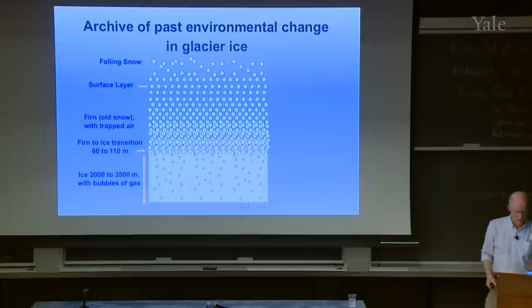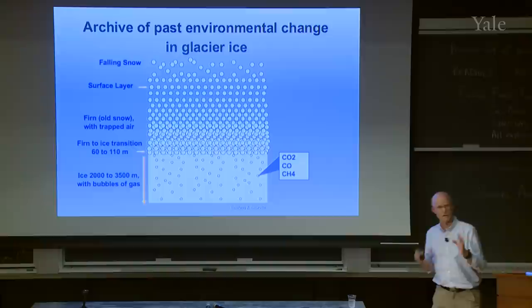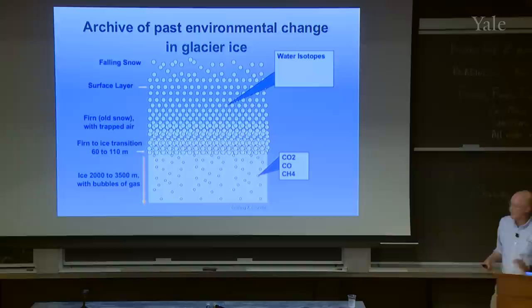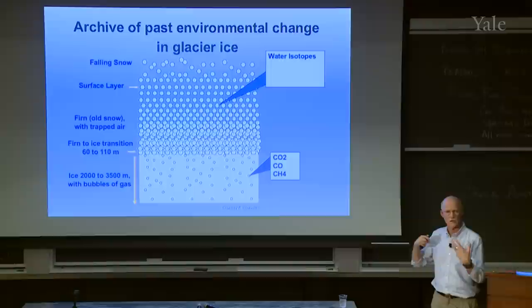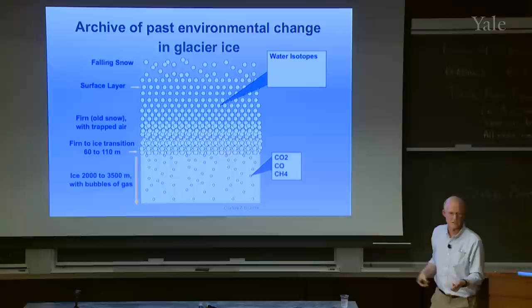And these are the seminal records that you hear about in climate change science: carbon dioxide, carbon monoxide, and methane. Really fundamental cornerstones of climate change science. Well, different from that is what's in the precipitation itself. That's the water isotopes, and we use water isotopes as a proxy of site temperature. Very well known, again very much a cornerstone of climate change science, comparing especially water isotopes to the gas records, right?